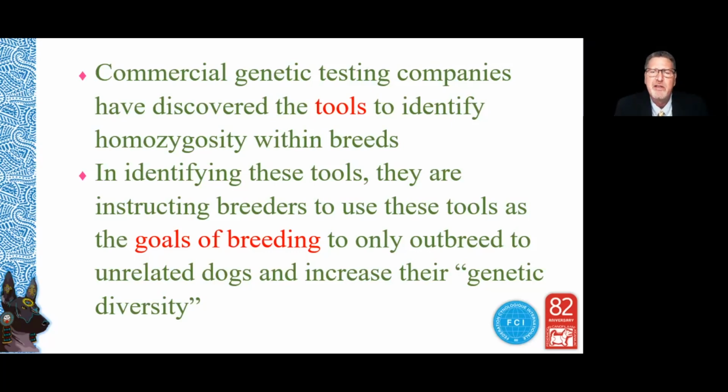So we know what line breeding does. Line breeding fixes and increases the repeatability of certain traits in our dogs. We know what outbreeding does. Outbreeding brings in novel genes that we don't have, that we want, and that we want to bring into our lines. And these are the tools that we use in selection, but they are using them as goals instead of as tools. It's like having a hammer and all of a sudden everything looks like a nail.